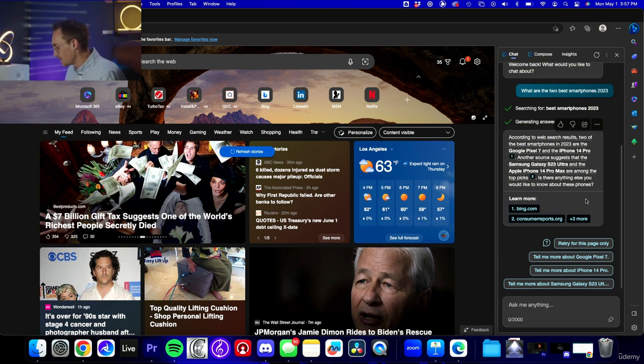And what's happening is that instead of an entire Google search, an entire page where you have to sift through and click through different websites and read different things, Bing is summarizing what it found by doing that research for you and creating a concise little piece of writing here that has the exact information that you're looking for. And it's citing its sources of where it got this information in case you were like, okay, well, is the Google Pixel and the iPhone 14 really the best? And you can see, okay, this was from Bing.com, and you can decide if you feel like that's a credible source.